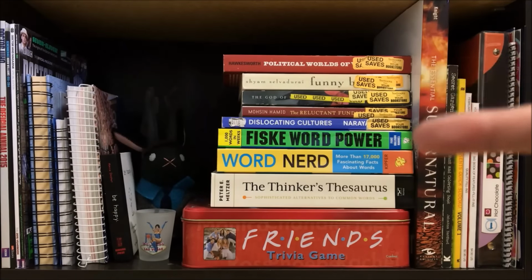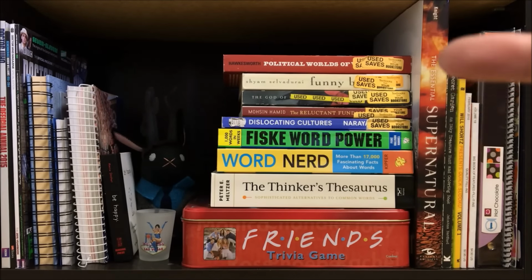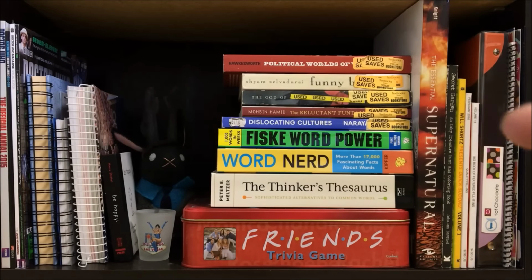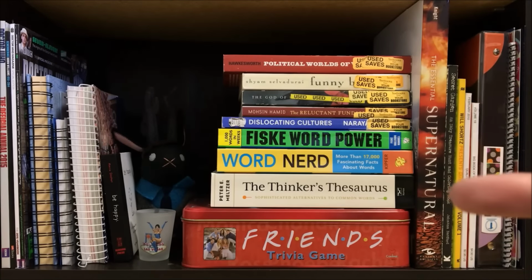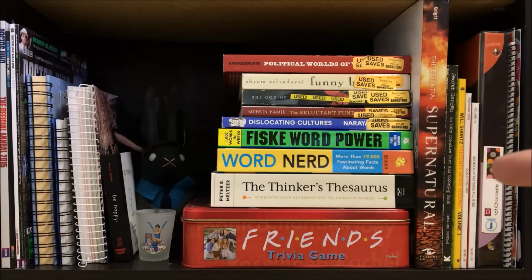Over here, this stack is school books, especially for this year. If it's marked used, it means I bought it this year and it is one of my texts for the semester. Some word books, Thesaurus, a Friends trivia game, which is super fun. Over here, obviously, we have the Essential Supernatural, which is a book all about the show Supernatural. Some more workbooks like coloring books, Sudoku, that kind of thing, and then some just extra folders and binders and such. And that is this bottom shelf. That's pretty much everything on this shelf, so yay!